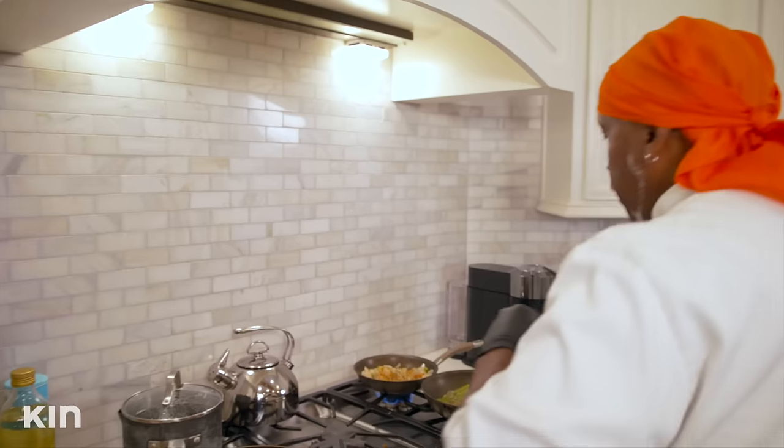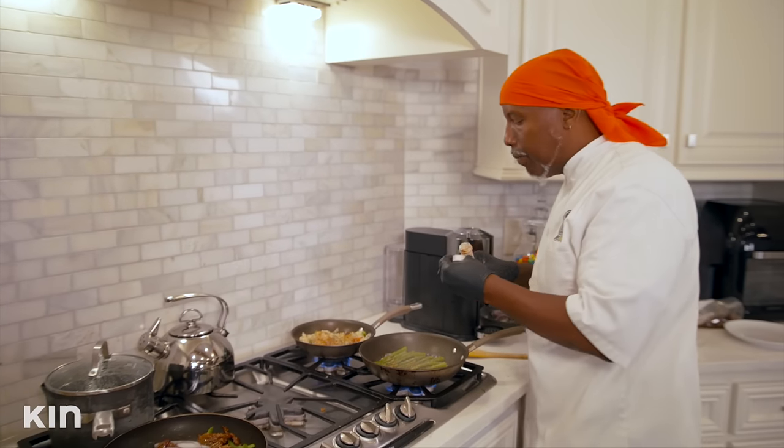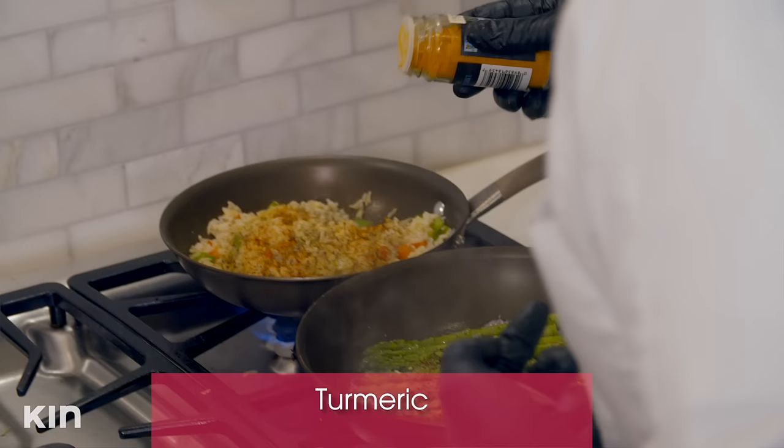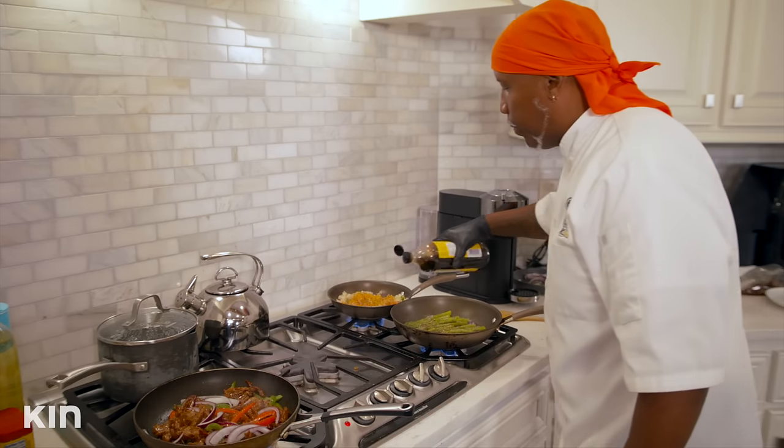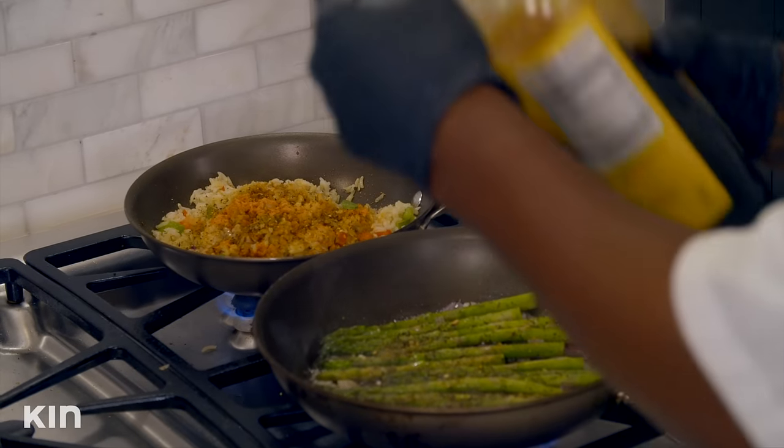So when you have your asparagus, you've got to smoke it. So I've got to hit it with a little bit of liquid smoke. Add that turmeric flavor. Turmeric is an anti-inflammatory. Now we've got to sizzle them. I call my liquid aminos the sizzle. See that? It starts them sizzling.